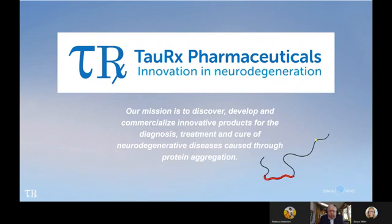My name is Claude Wishick. I'm the CEO of TowerX Pharmaceuticals. The company has, as you can see, as a mission to discover, develop, and commercialize new products for diagnosis, treatment, and cure of neurodegenerative diseases caused through protein aggregation. The most common and prominent of these is Alzheimer's disease.